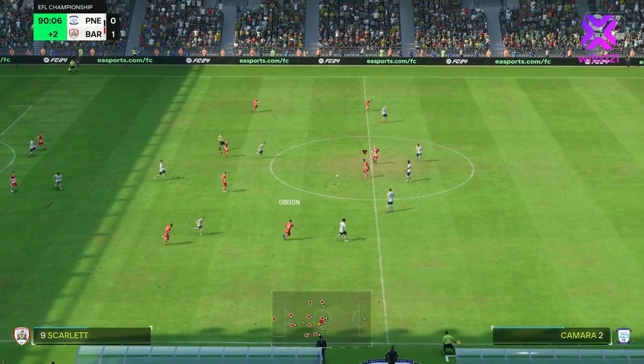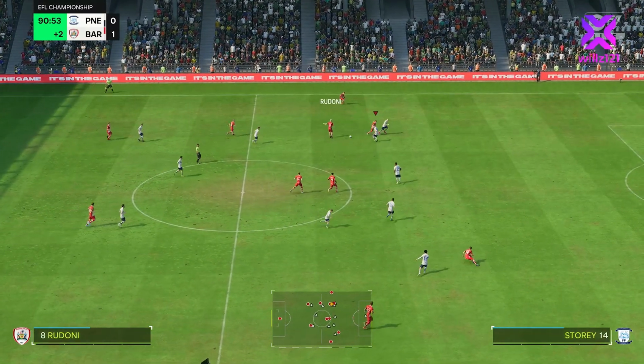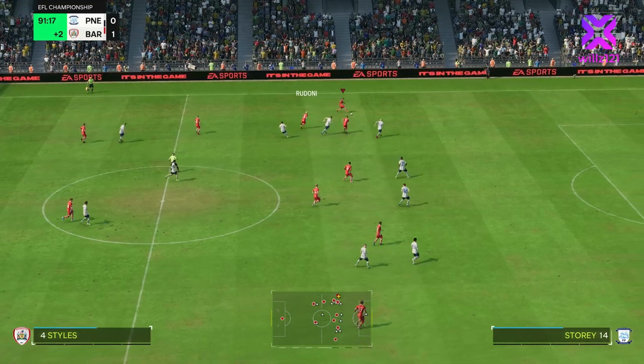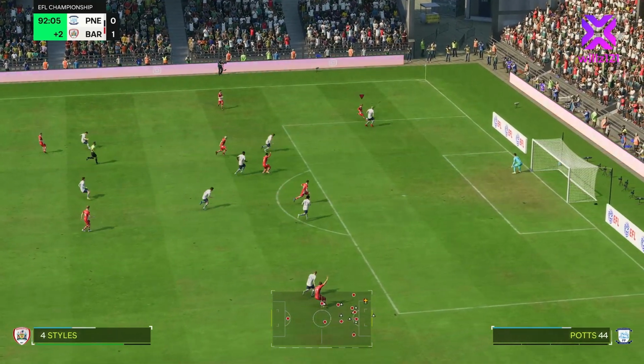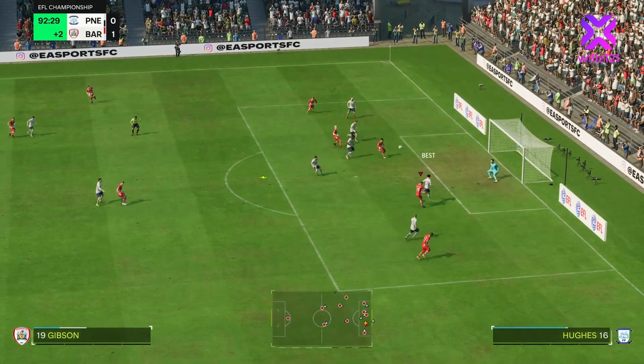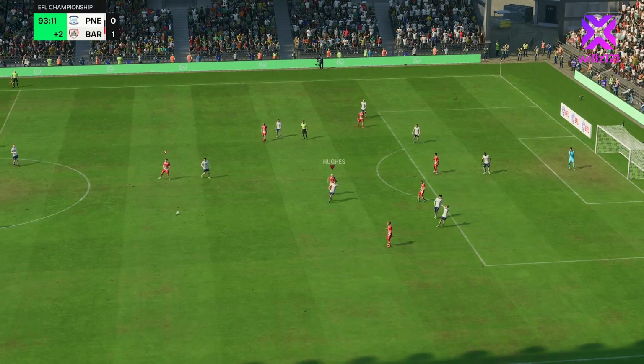Great flick on by Gibson, into Rodoni. Oh, he can't quite squeeze it through, but we can find Styles on the left. We're eating the time up. Just take it into the corner. Oh no, he's played it in. Gibson's there. Can't quite win the header. Best wins it, getting above him. Hughes brings it away, but that's time.